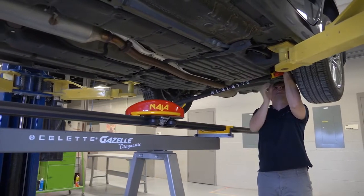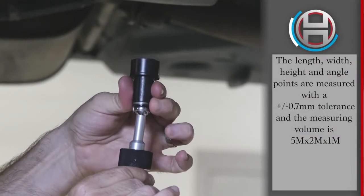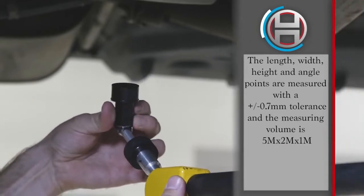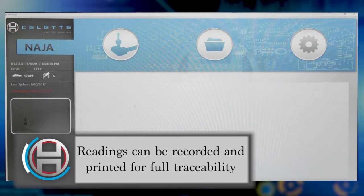During the repair process, the NAJA 3D is capable of making live measurements with the magnetic socket. While making pulls, the indicated direction is displayed and a sound signal will indicate that the point is back to the original location. The measured data can then be stored in the Celette cloud for future reference during the repair.